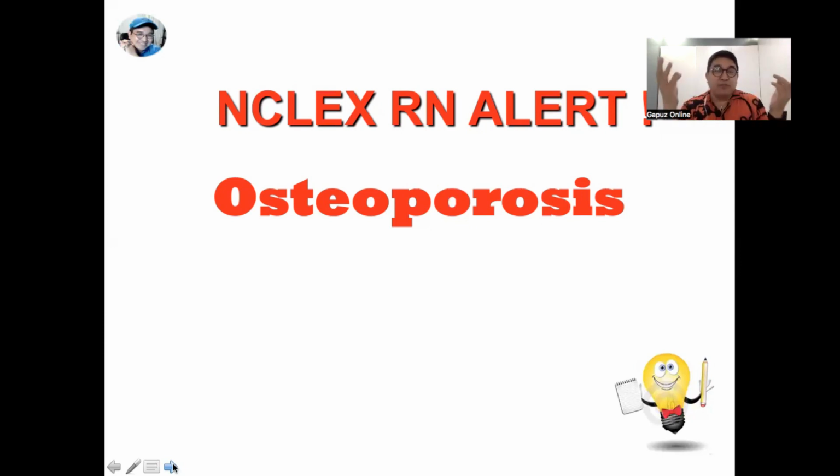So if the parents of the patients have had fractures when they were elderly, that could be an indicator that the patient is also at risk for trauma or fracture related to osteoporosis. And then advancing age, this is common in the elderly.